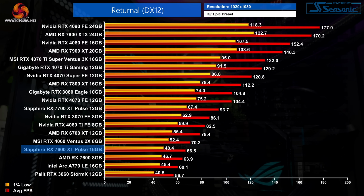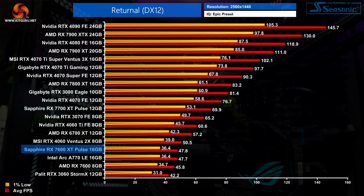Returnal is another interesting one to look at, as it's actually the first game we've tested where the 7600 XT is slower than the RTX 4060 at 1080p. Admittedly not by much, but it is 5% behind and still barely ahead of the 7600. It's a very similar situation at 1440p too, with the 7600 XT just a touch ahead of the 7600, but still behind the RTX 4060 by a 5% margin, while it's also 16% slower than the RX 6700 XT.